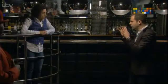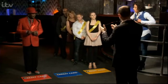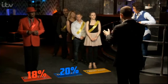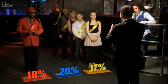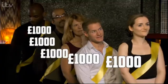Right, so we're ready to do the shuffle now, and I want you to think of this as a bit of a puzzle to see if you can come up with the right answer. Here is my scenario. I've got three different credit cards. The red is at 18% interest, the blue is at 20% interest, the yellow is at 17% interest. All of them have a £5,000 credit limit, and each of our dancers here represents £1,000 of debt.